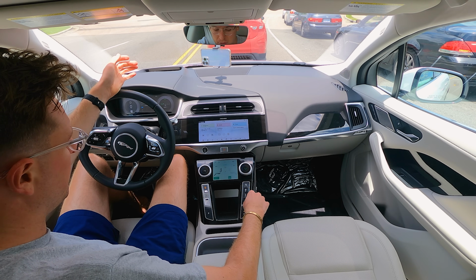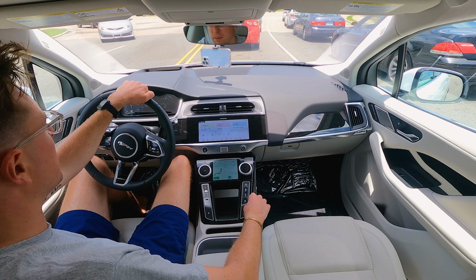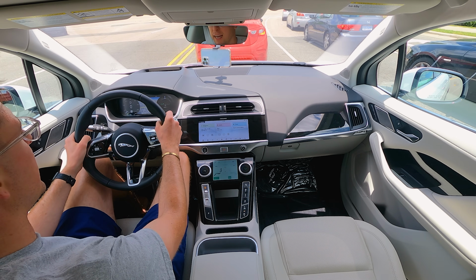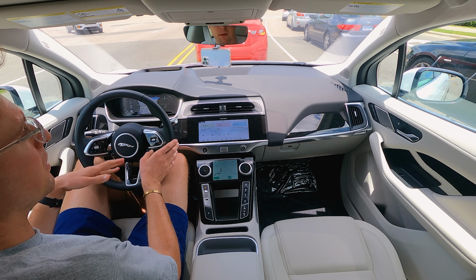This does have active air suspension as well as active dampers. So if I were to put it back into comfort, and then keep the suspension where it's at, you can tell that the steering is not nearly as responsive. It's just a bit more wobbly. In general, the overall ride of this car is insane.